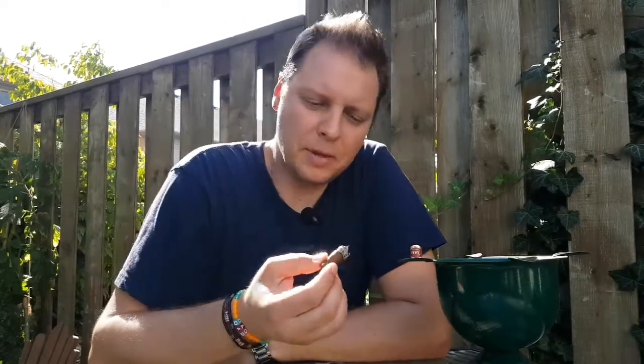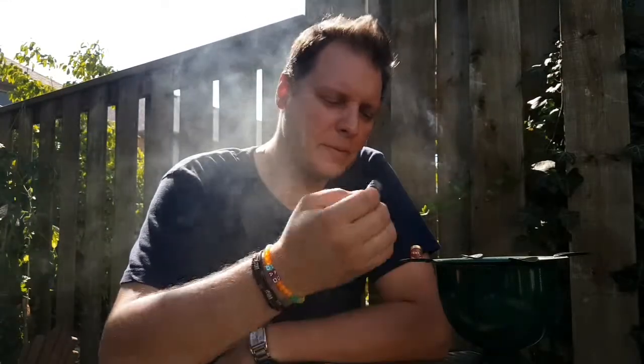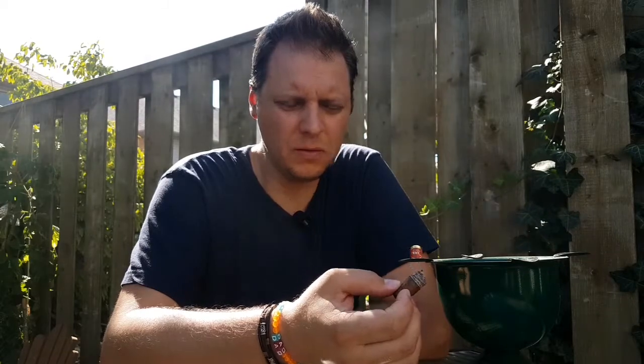So that being said, great cigar. Highly, highly, highly recommend it. If you have a chance, go for it. A lot of people pass them up. They're like that diamond in the rough, you know. Great bouquet. Very sweet.